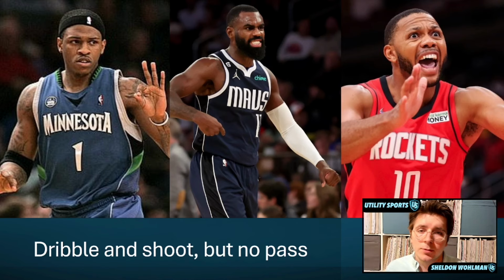Tim Hardaway Jr. dribble and shoot. He could create for himself. These are kind of your microwave scorers, but not guys you would trust with your offense, not guys you would put the ball in their hands to make a play. At the end of the game, maybe they end up taking the last shot, but usually it's going to be in someone else's hands to create the advantage and then make the right decision out of that.